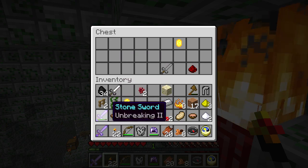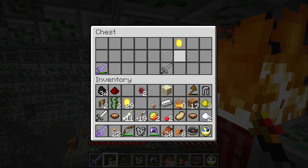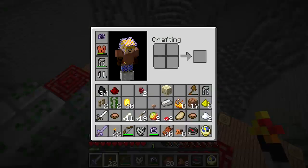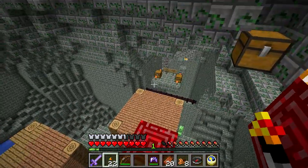I'll take that, I think, and I'll get rid of that because unbreaking isn't all that good, to be honest. Redstone, okay, might need that, maybe. So, 30 gold ingots. Oh god, there's a lot of creepers down there. I'm gonna have a bit of a hard time. I really am. I can tell you that much.